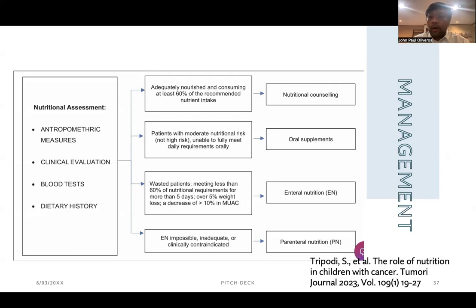For patients who already have wasting and are meeting less than 60% of the caloric needs, it's recommended that we give nutrition through the enteral route. So either NGT, or if it's more than 3 months, we probably recommend a gastrostomy tube or PEG. And if the enteral route cannot be used, in some rare cases, then parenteral nutrition is the only nutrition that we could give.